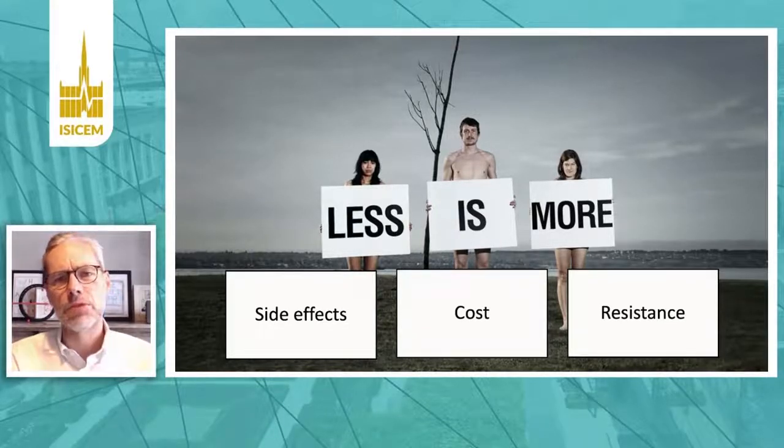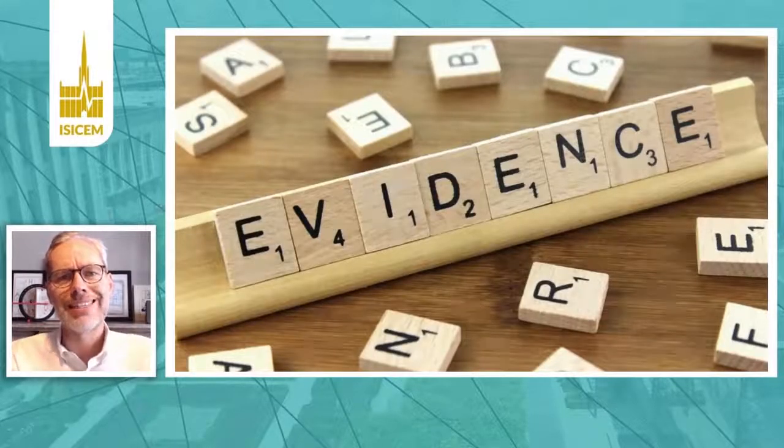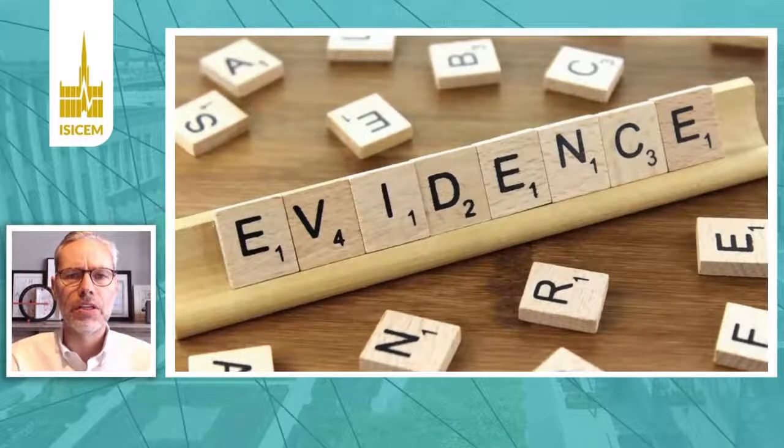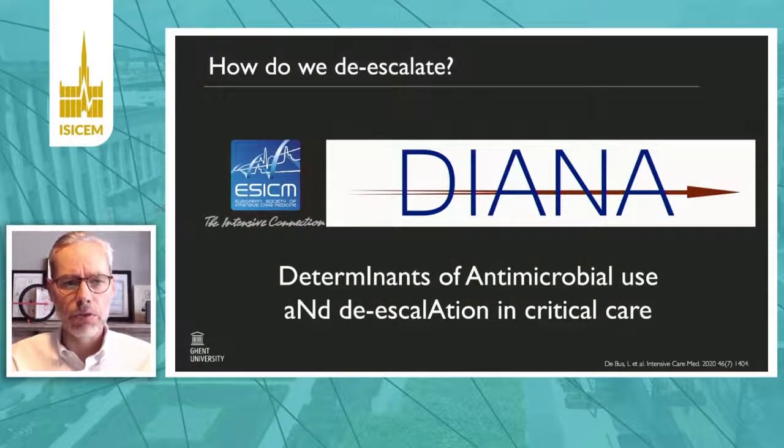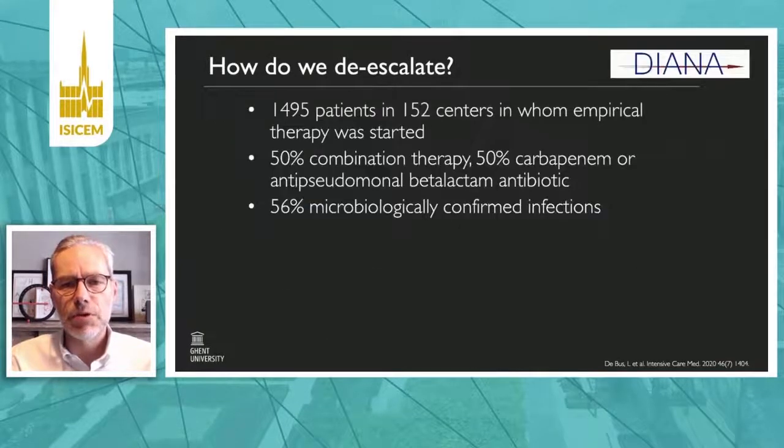But let's get back to antimicrobial de-escalation. And let's for a minute look at the evidence. What do we know about antibiotic de-escalation that can help us to implement it in our clinical practice? So I would like to share some data with you that come from the Diana study. It's a study we did through the European Society of Intensive Care Medicine, and that focused on antimicrobial use as well as de-escalation in empirical therapy. So this gave us information of about 1,500 patients from different centers around the world, with a lot of patients who received combination therapy, a lot of patients who received carbapenems or broad-spectrum beta-lactam antibiotics.